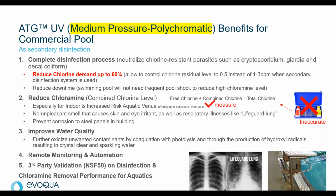Chloramine is what free chlorine has reacted with organics and produced combined chlorine. Another name is chloramine. These are the chemical compounds that cause the pool smell and also eye and skin irritation. It is worse if constantly inhaled, especially in an indoor pool. A lifeguard, for example, may get lifeguard lung as a respiratory illness. It also causes corrosion to steel panels in the building as well.